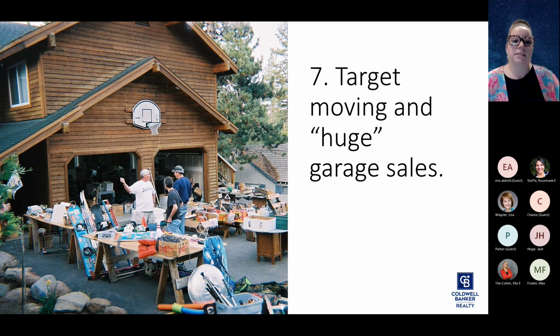So drive those neighborhoods, stop in on those garage sales, do a little shopping, get to know that person, meet the homeowner, and ask them, hey, it looks like you're selling all this stuff. Are you moving soon? Oh, maybe I am. Well, do you have a realtor? Those are a great way to just connect with people, and also just prospect, right? Hand out your card, and tell them you'd love them to refer you to someone.